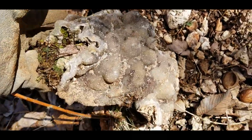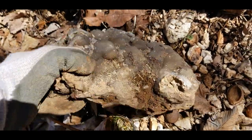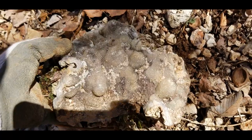Giant piece here, so tempting. See, I can only fit so much in my bag and I gotta ship everything. So this is kind of like the max size I might be able to take.